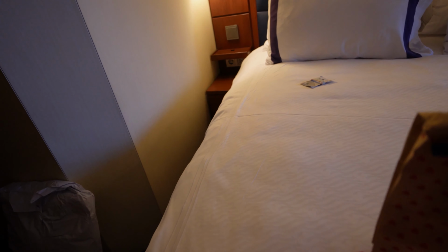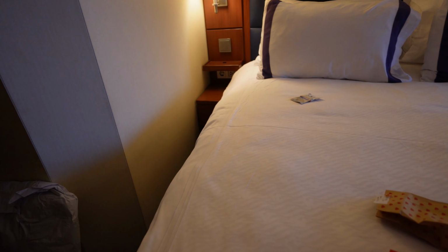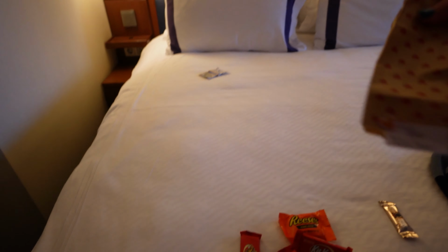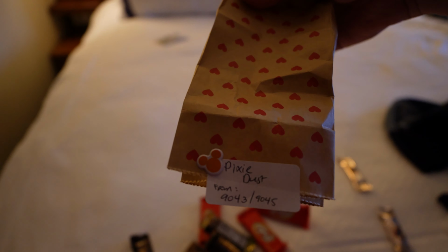Some candy treats. Reese's, ooh, Reese's. Kit Kats, Hershey's, and a Heath bar. Very nice. Thank you so much, room 9043 and 9045.